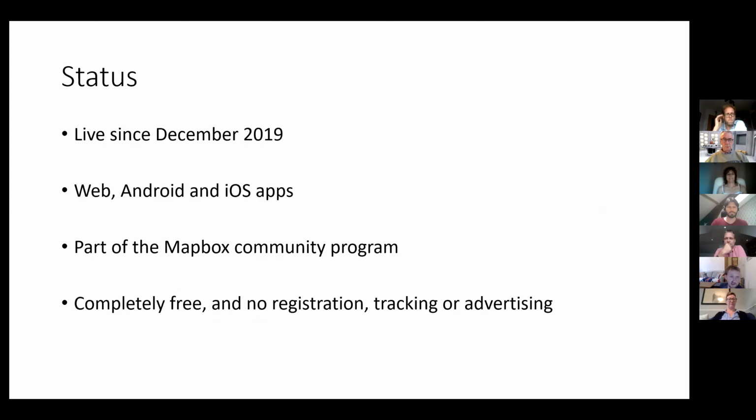So in terms of status, where we are, Trail Router has been live since the end of last year. There's a web application, there's an Android app, there's an iOS app. It's completely free. There's no registration, no advertising, no tracking. You can log in if you want to save your routes, but you certainly don't have to.